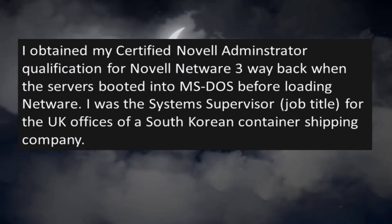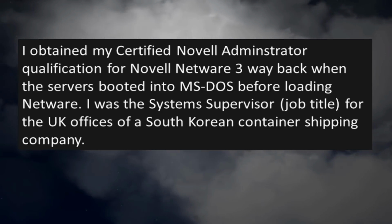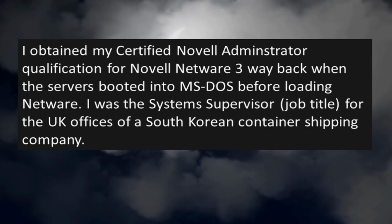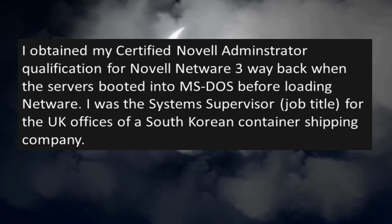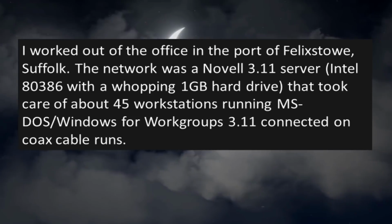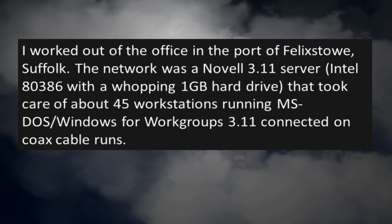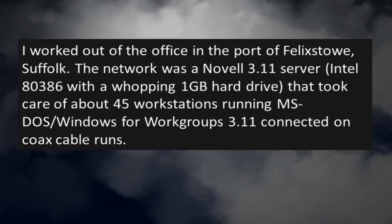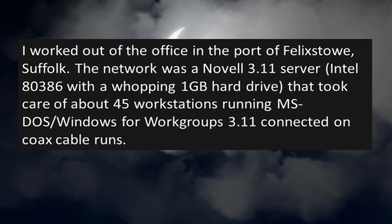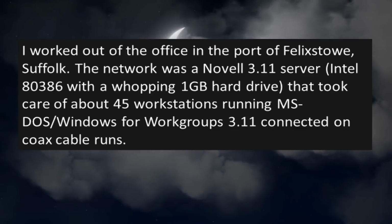I obtained my certified Novell administrator qualification for Novell NetWare 3 way back when the servers booted into MS-DOS before loading NetWare. I was a systems supervisor, job title, for the UK offices of a South Korean container shipping company. I worked out of the office in the port of Felixstowe, Suffolk. The network was a Novell 3.11 server, Intel 80386 with a whopping 1 GB hard drive. That took care of about 45 workstations running MS-DOS/Windows for Workgroups 3.11, connected on coax cable runs. Oh man, I remember that.